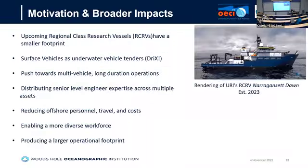So some motivation for this work: there are upcoming regional class research vessels, such as the Narragansett Dawn, that have a much smaller footprint. So ROV teams of 10 or more won't necessarily fit on these smaller ships. Being able to downscale personnel offshore will be a huge help. We also have surface vehicles that can act as vehicle tenders. So we have our DRIX that most of you are familiar with here at CCOM, and we've done some work with, which I'll speak to later.